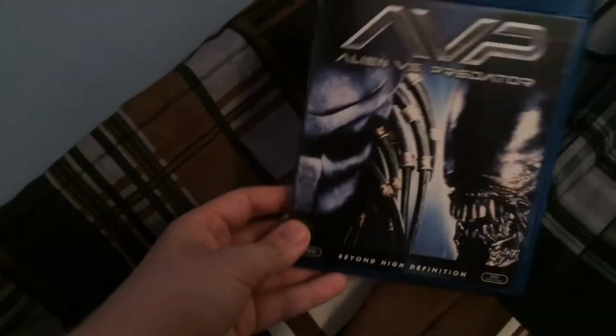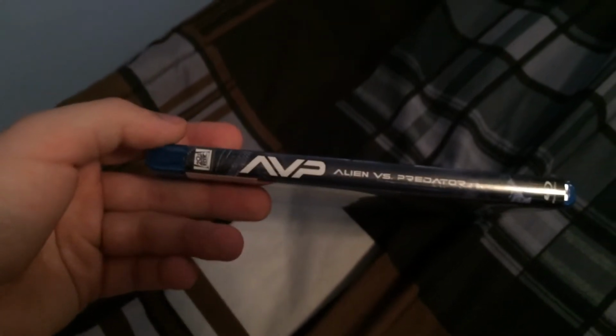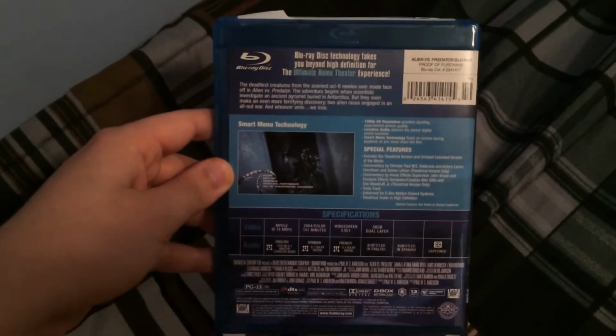Looking forward to it. Next up, a release I finally got after quite a long time: Alien vs. Predator. This one, I actually enjoyed this movie. And I don't really remember much from it because I actually watched this on my phone when I was laying in bed, so I barely remember scenes from it. But you know what?